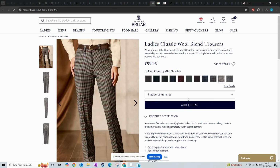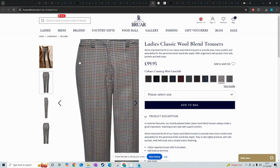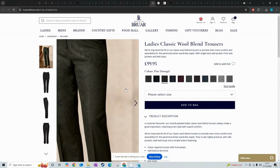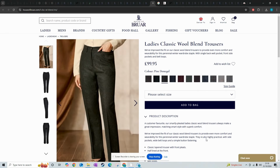So we have to narrow this down, right? We have to narrow this down to a few patterns. So what's this made out of? Polyester, wool, elastane, and there's lining on here as well, I assume. Let's see, something a bit more classic. The Pine Donegal. Again, these just look really smart. I do think you could just wear this to work and you're just gonna be a little bit warmer.